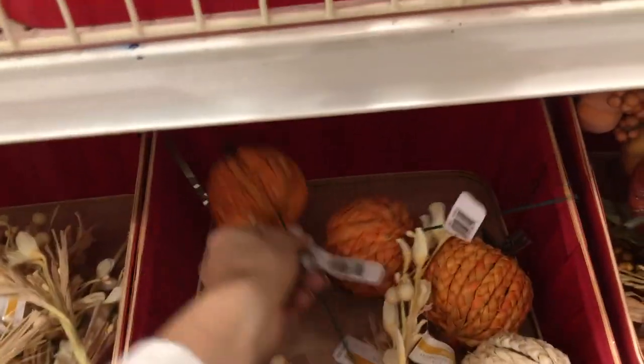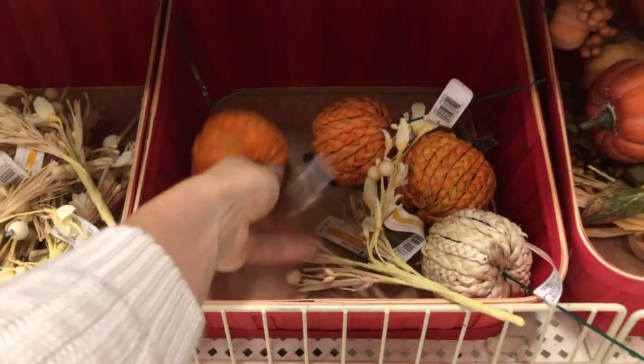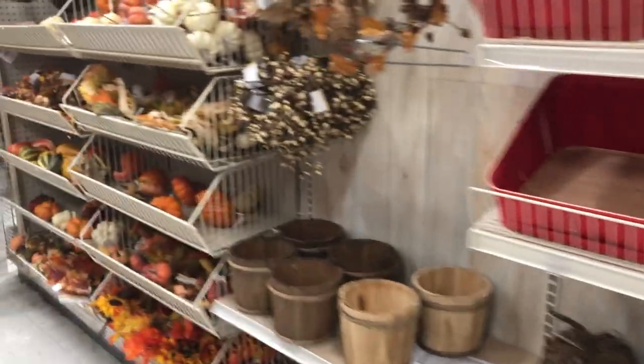They have a bunch of really nice picks. Some of these are very comparable to the Hobby Lobby ones, like these woven ones. I absolutely love those. I love that orange color. And then they have the cream. And then I pick up another one here that I really liked. So if you have any little bud vases, these would be perfect. And I just feel like they're really nice quality.